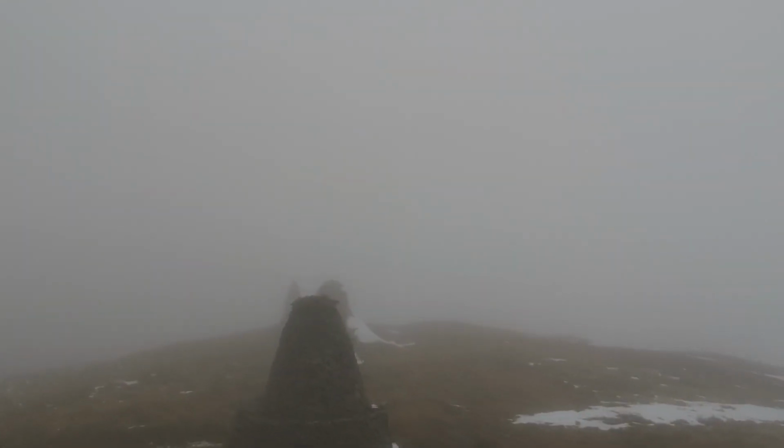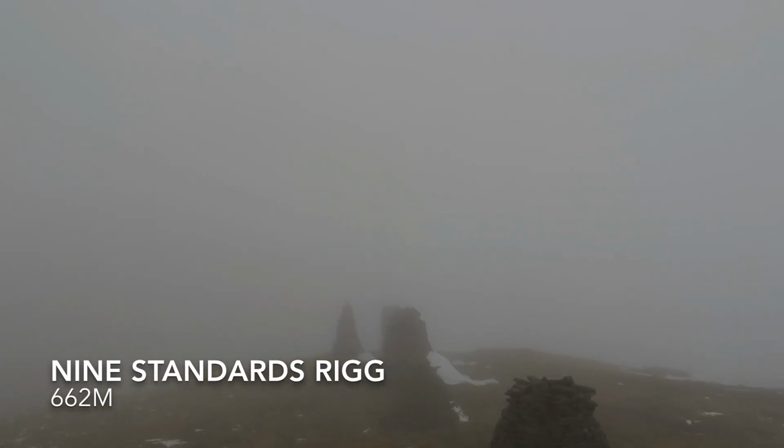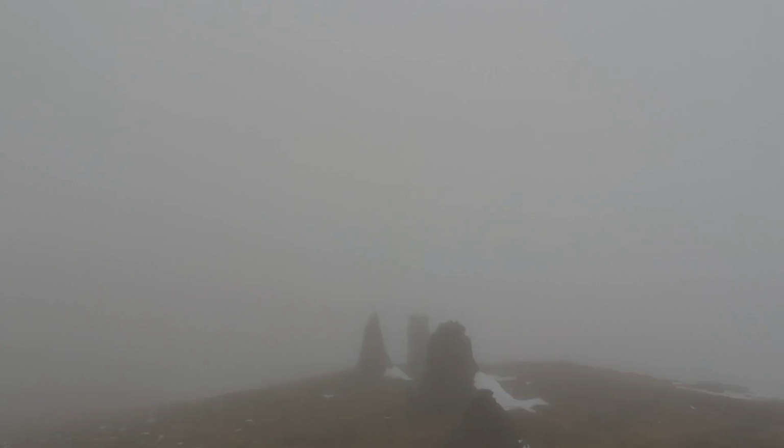There you go, you've just seen them in shot. Here they are. 9 cairns, all in a row, ranging in sizes and shape. Look at that. I can only imagine what the view is like into the Eden Valley from here, because it really starts to drop off, as you can see. I bet the view of that valley is just extraordinary.